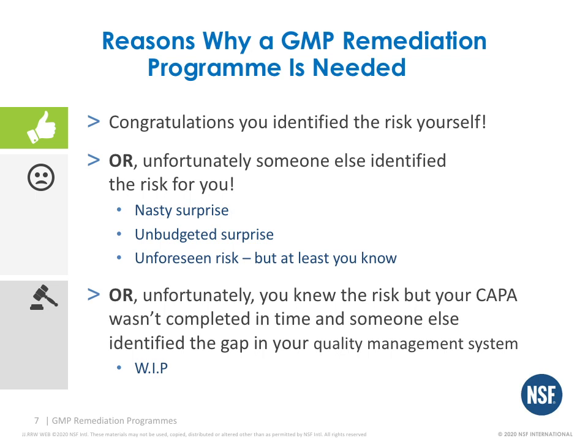So when you think about the reasons why a remediation program is needed, there's actually 3 main reasons. And the first one is that actually you identified the risk yourself. So congratulations with that. It means that you've actually identified the risks ahead of other people finding it for you. And that's obviously the best place to be, because it means that your organization has not experienced a nasty surprise or an unbudgeted project. It means that your systems have actually found this area for improvement itself.